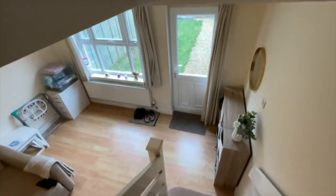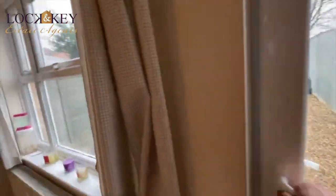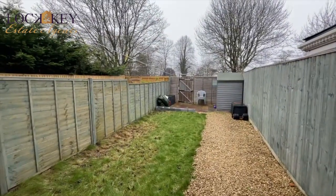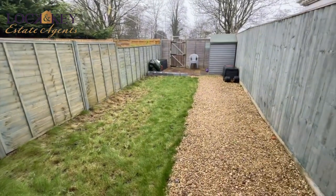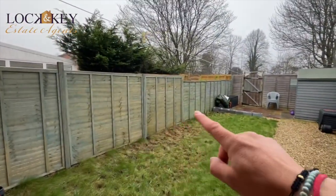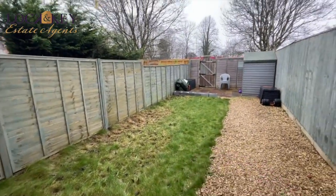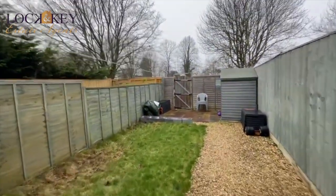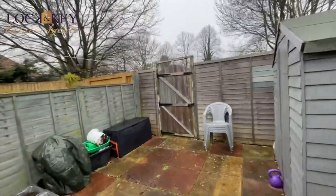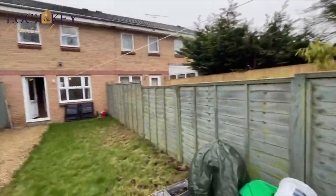So as we climb down the stairs, we're going to go out this door. Open up the double glazed door. Then we're into the garden at Weavers Croft. Gravelled area, enclosed by timber fencing. That looks like newest fencing along there as well, which is pretty good. Don't have to worry about that. Garden laid to lawn. There's a little patio there, garden shed. That gate just opens outside to the rear that we talked about earlier, where there's parking for the people that live in Weavers Croft. Turn the camera around.